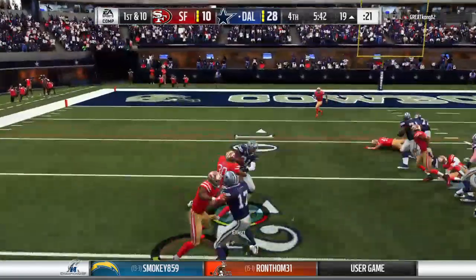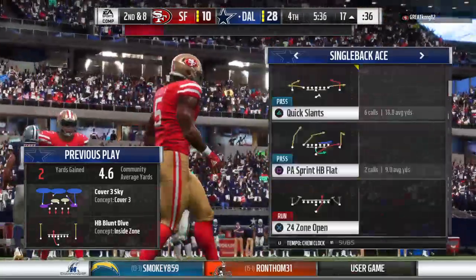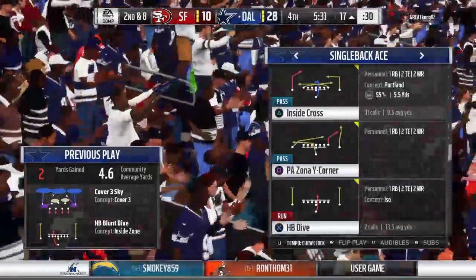Elliott. And just a couple yards there down to the 17. I know that speed is the hallmark of today's NFL game, but the key to good rushing defense is still having your linebackers set the edge.